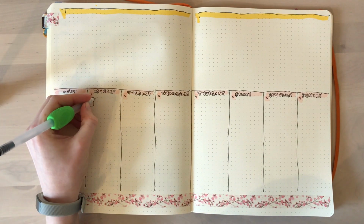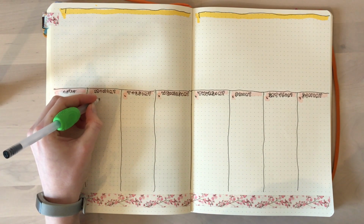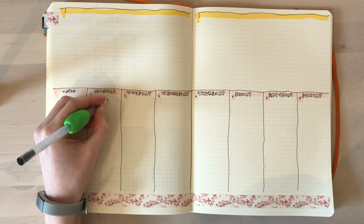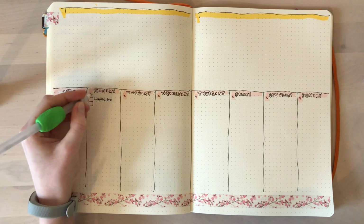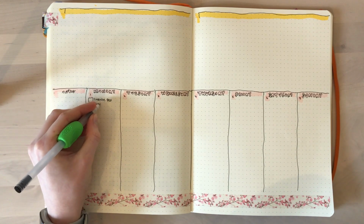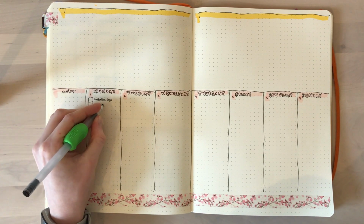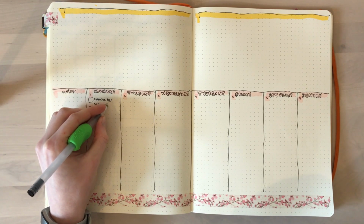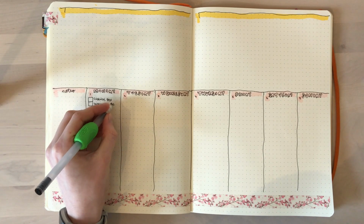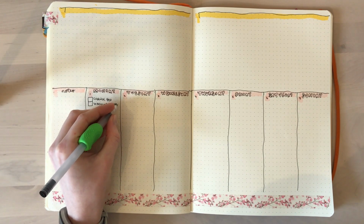But for me, my task always on here is change bed. I love when you put fresh sheets on your bed. The feeling of going to bed on a Monday night is just so nice. I would genuinely put fresh sheets on my bed every single day, but I just feel like that's a bit wasteful in terms of water and washing.